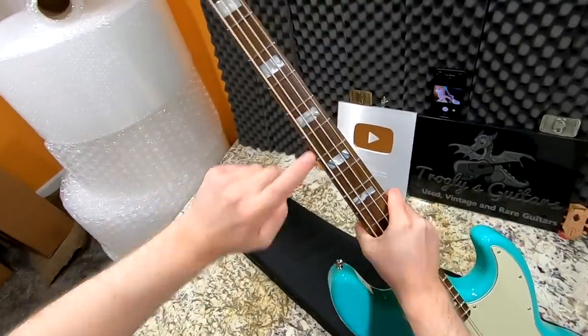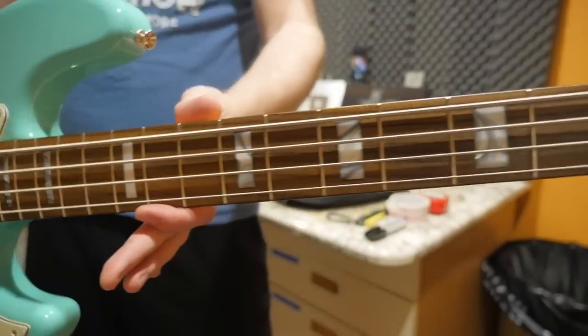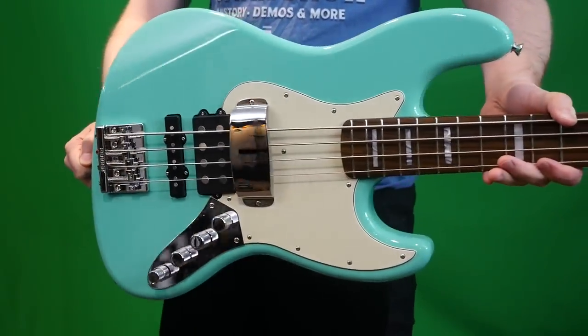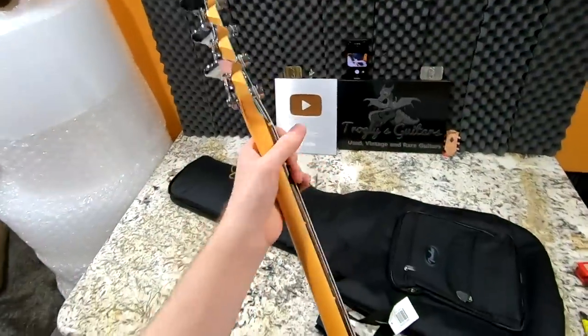We even have what I love on bass guitars, block inlays. I'm always a sucker for aesthetics, so when I bought my first bass, I bought one of those green Dean ones, simply because it was the cheapest bass I could find that had the block inlays. But the neck profile on this, I love it.